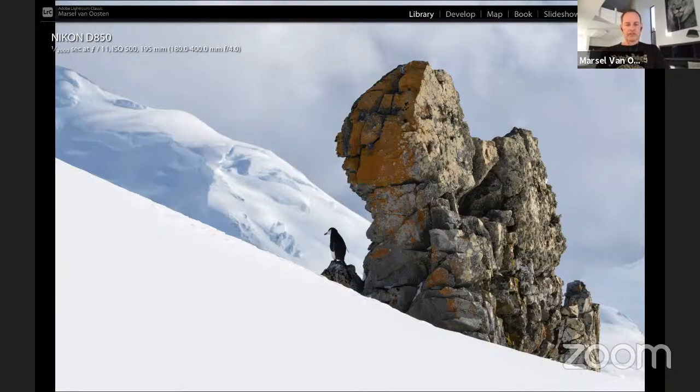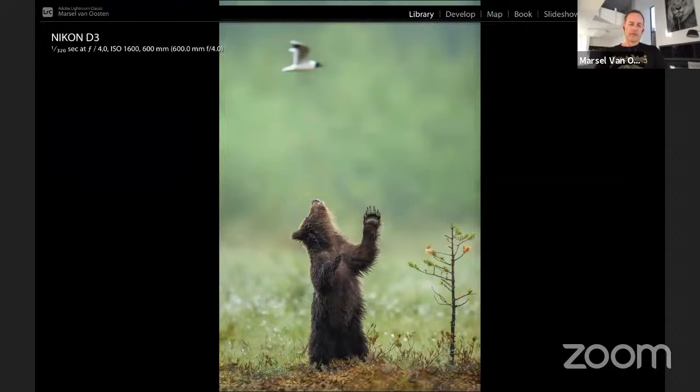Right, so the next shot is another bird, but clearly the bird here is not in focus. So that tells us immediately that the bird is not the main subject. So clearly the bear is the main subject. And this is just a coincidence. So I was not planning this beforehand. I was focusing on this little bear. It's a bear cub.